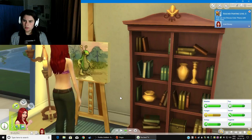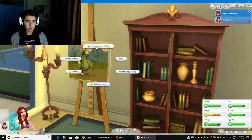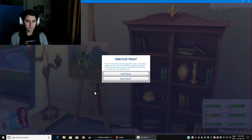Cool, she can now discuss color theory with other Sims. Is that like a game theory? And she's off to work. Awesome. I'm selling that to a collector after she gets back from work.